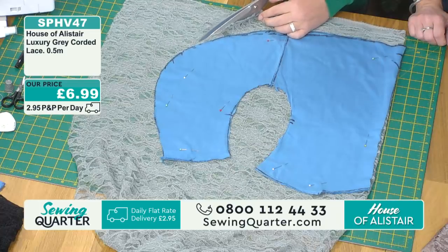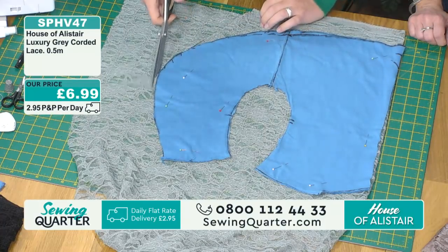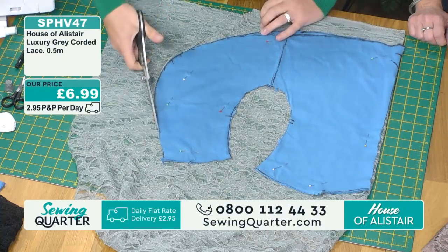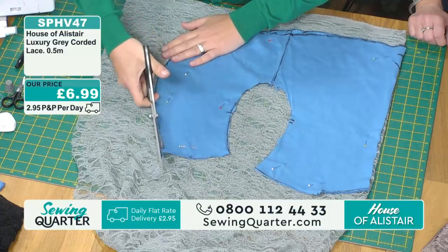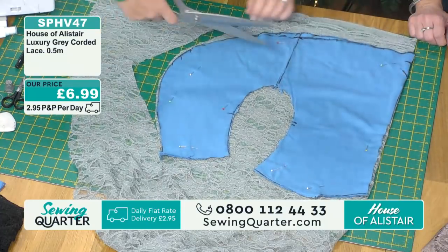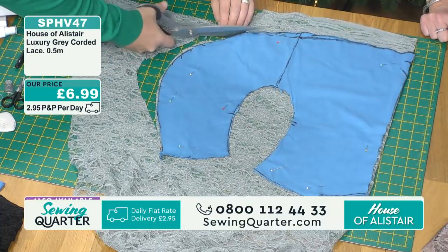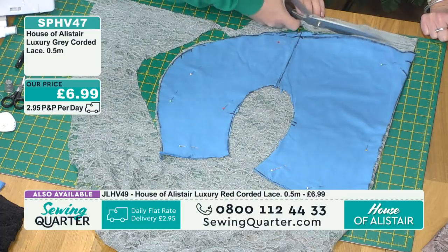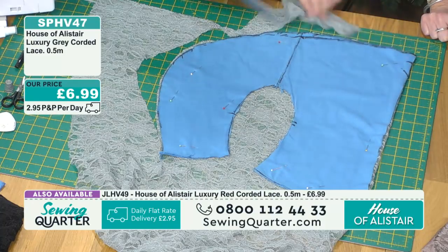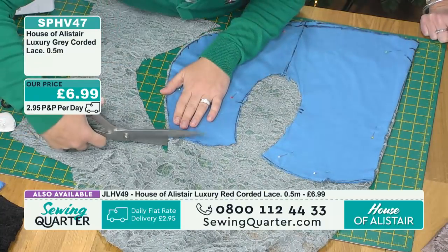I'm looking at that lace thinking I can use up my old scraps of fabric and overlay, so I could do beautiful Christmas decorations and overlay with the lace. Yeah. With the red lace, the grey lace, anything, it's just beautiful. So corded lace coming across the bottom, the red, $6.99 there for all your Christmas decorations. Sorry, my voice is doing very funny things today.